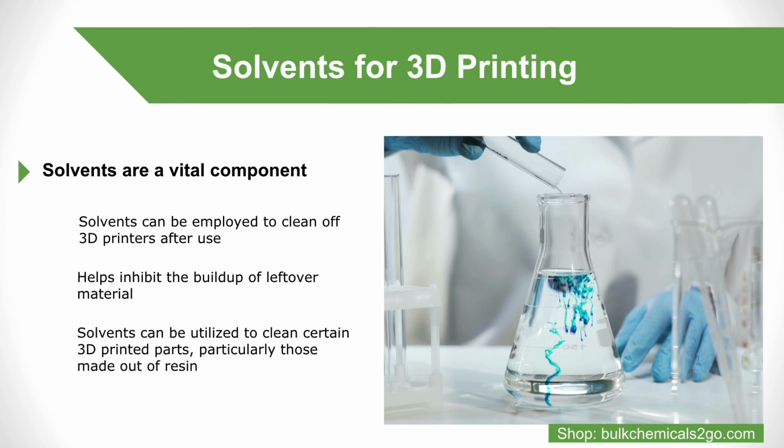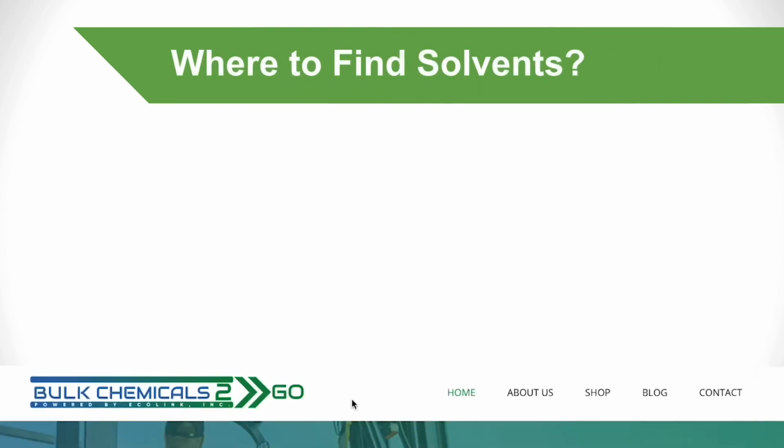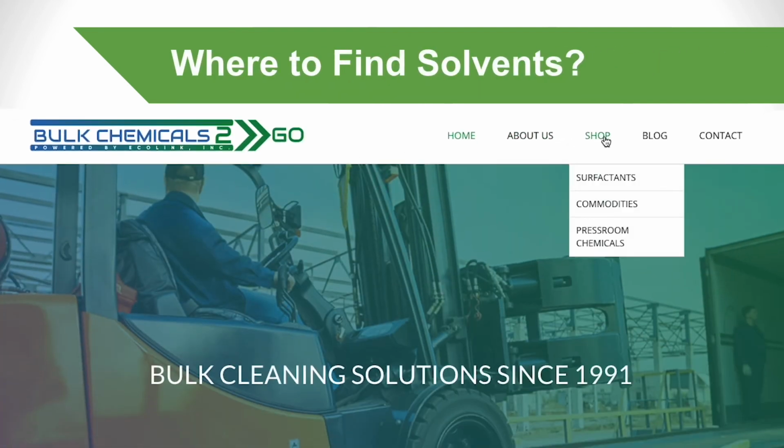Additionally, solvents can be utilized to clean certain 3D printed parts, particularly those made out of resin, prior to curing them.